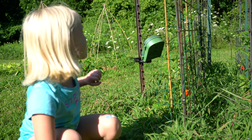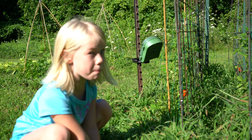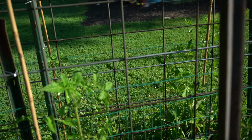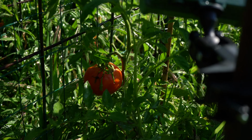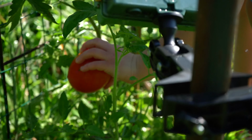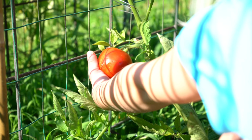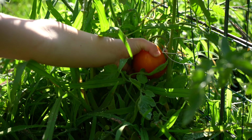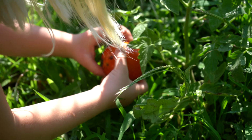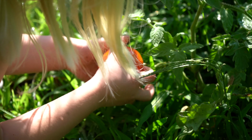Gonna pick some tomatoes now. We have one right here, one right there, and then there's a few more. So let's get picking these tomatoes. Just remember, grab it and just gently twist it. Like this? Twist. Keep twisting it. Drop the tomato.